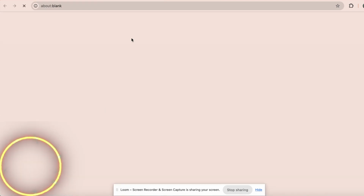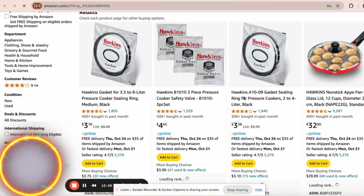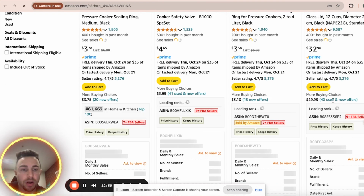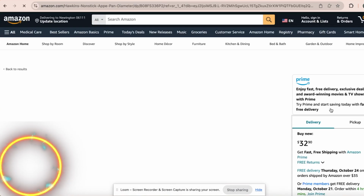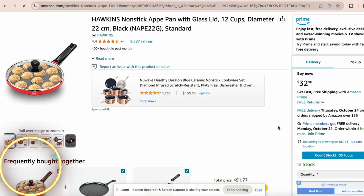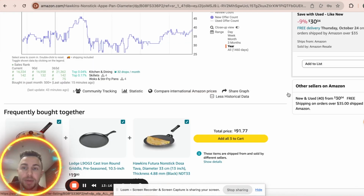So this Hawkins brand, there's 14 average sellers on the listing, and it looks like they sell some different products like cookware and things of that nature. There are a good amount of Amazon sellers on this listing here. Let's see if this is anything of interest. And again, we do see Amazon selling the product at a non-competitive price. What is our FBA third-party situation? We see a lot of FBA sellers.